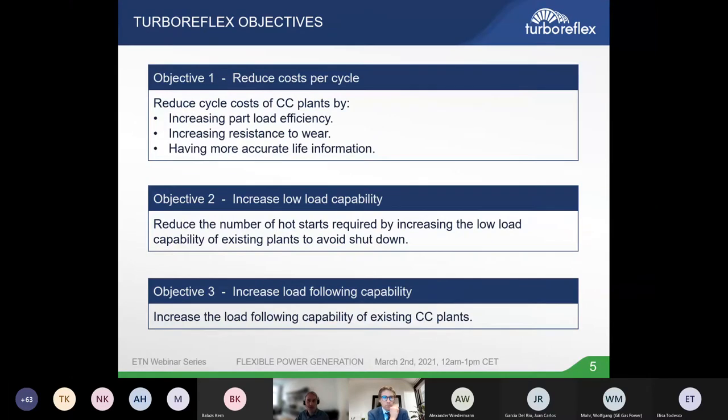So the first one is we want to reduce the costs per cycle of combined cycle plants by, for example, increasing part load efficiency, increasing resistance to wear, and also having more accurate life information so that the utilities can make proper trade-offs for the plants. The second objective is to increase the low load capability. And with that, you would reduce the number of hot starts required by increasing the low load capability of existing plants to avoid shutdowns. And we'll hear more about this later by Wolfgang Mohr, for example.